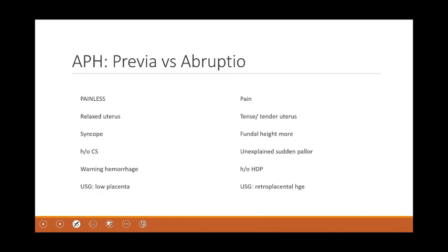Now, one more hot topic, antepartum hemorrhage, and the two most important differentials are placenta previa versus abruptio placentae, because both can cause APH. In placenta previa, the bleeding is painless, and in abruptio, the bleeding is painful. This is the most striking feature.